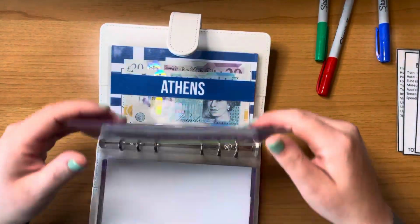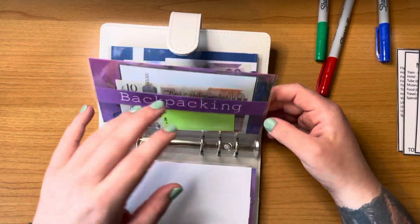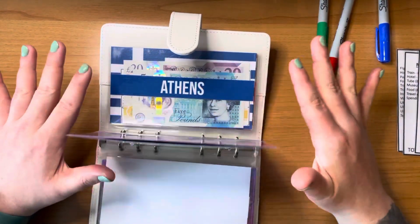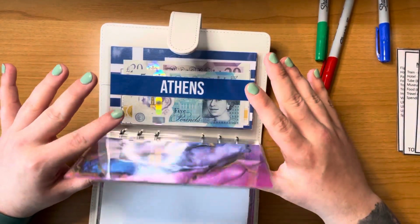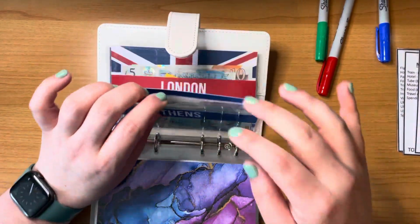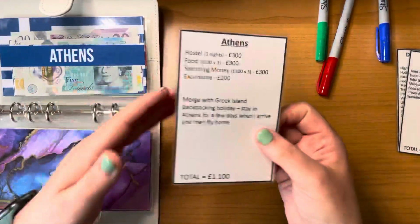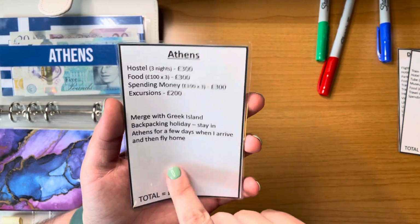Athens, because with this one, I will start in Athens and end in Athens. My plan is to save a bit of extra money and stay in Athens a couple of days longer to do some more things, because there is so much I want to do in Athens. I think I've mentioned before, I really, really want to go. So I'm going to extend that holiday a little bit and stay in Athens longer. I have £25 in there. So I've just made a note, merge with the Greek island holiday.